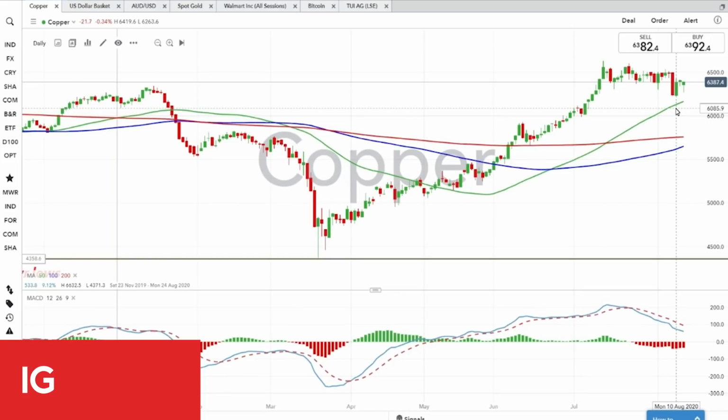Is it like gold? Are you expecting a slightly lower print before you get in to get a better price to move higher? You talk about the slight stalling to the economic recovery in China. Is this going to have a lasting effect on the downside for the copper price?